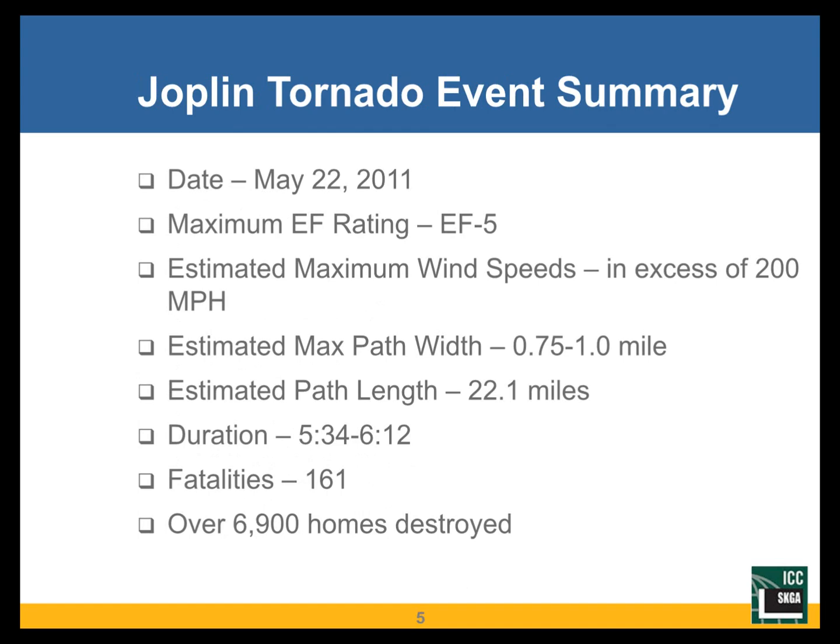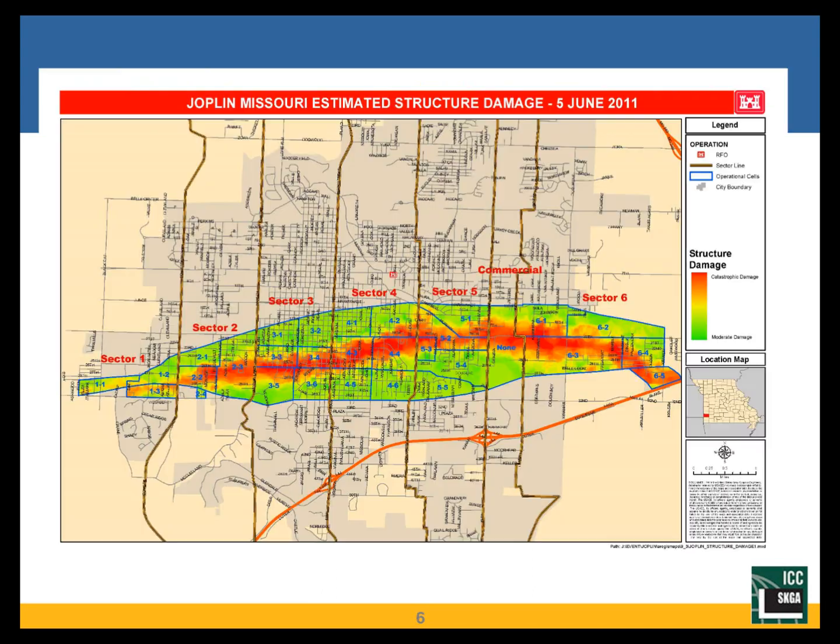The Joplin event got quite a bit of news because of the devastation it caused. It was on May 22nd, 2011, on a Sunday afternoon. Just a small portion of that storm actually rated as an EF5. It did have wind speeds over 200 miles an hour, so that's actually on the very low end of the EF5. The path was about 3/4 to a mile wide and about 22 miles long, and it was on the ground for, I think, about 38 minutes. But it killed 161 people, and it destroyed over 6,900 homes.